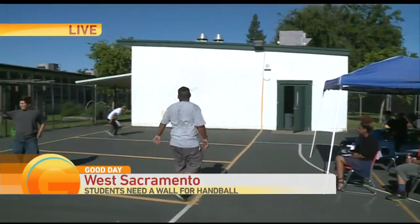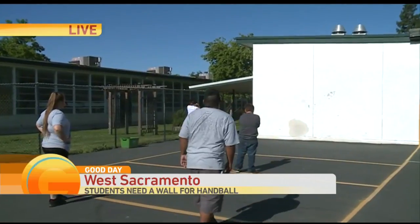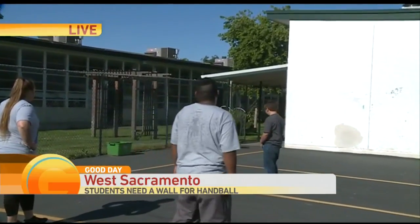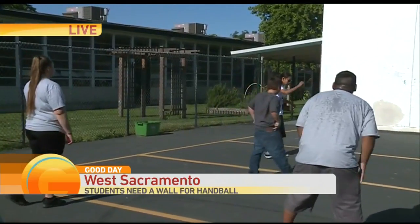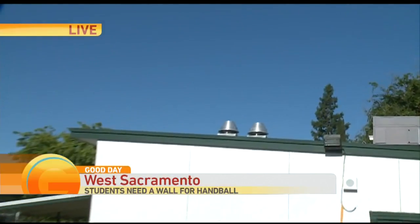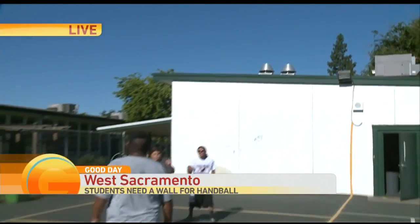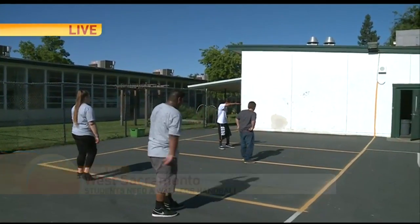And then there's also a hallway going down that way, too. When people come around the corner, there's a handball coming right at them. And a couple of English classes usually take a ball off the window every now and then, too. Oh, there you go. Way to demonstrate what happens when the ball goes over the... Thank you for doing that. He did that just for us. He didn't mean to do that. That was just for us.